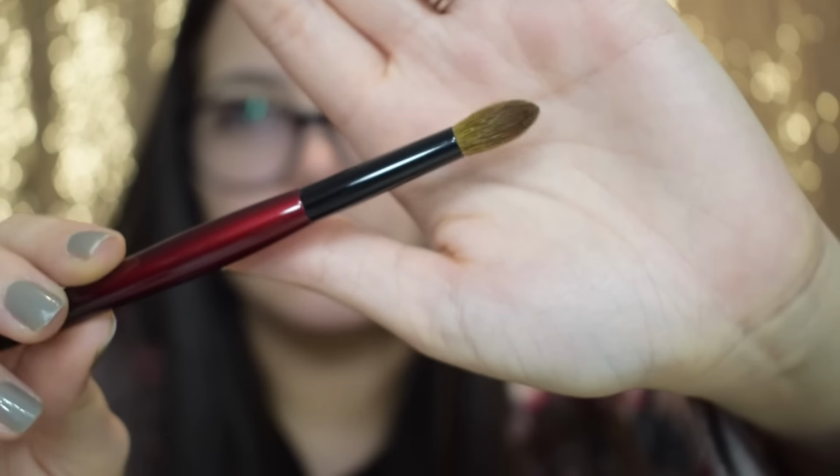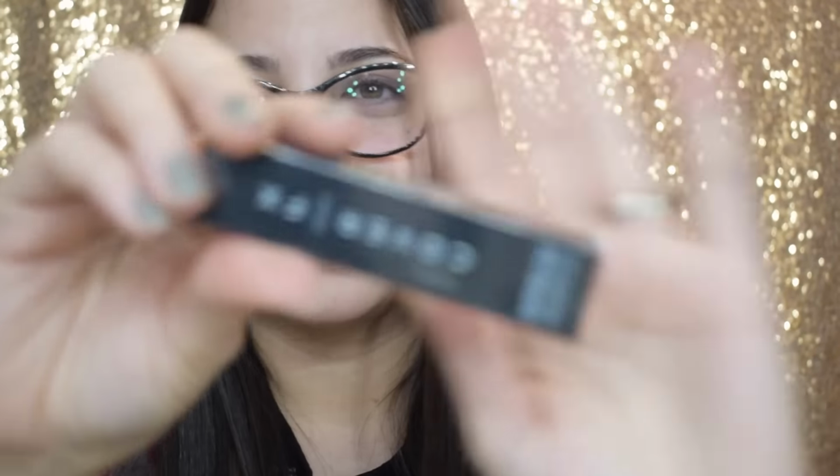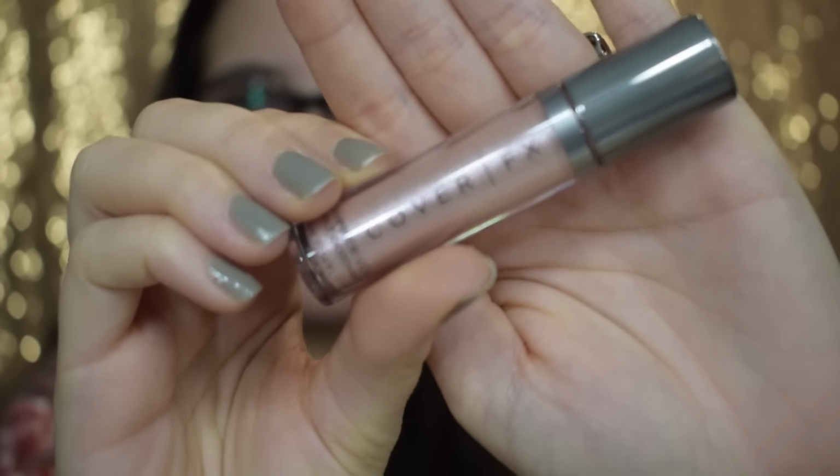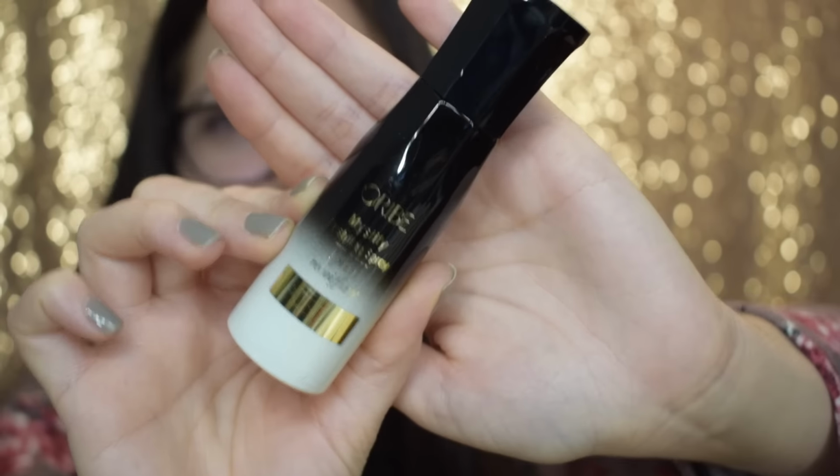This brush is just a regular eyeshadow brush. I would like to know what's so nice and special about it. And then these Cover FX, I already have these. This is very pretty. This is a very pretty shade, but I have this already. And for the Oribe, yeah, I'm not interested in this.